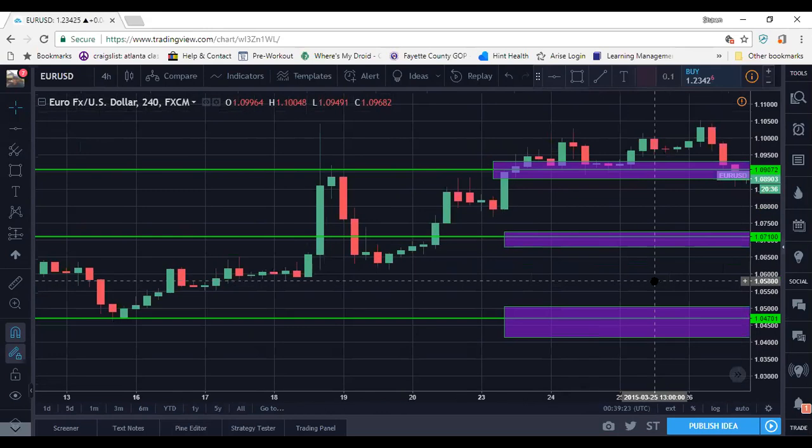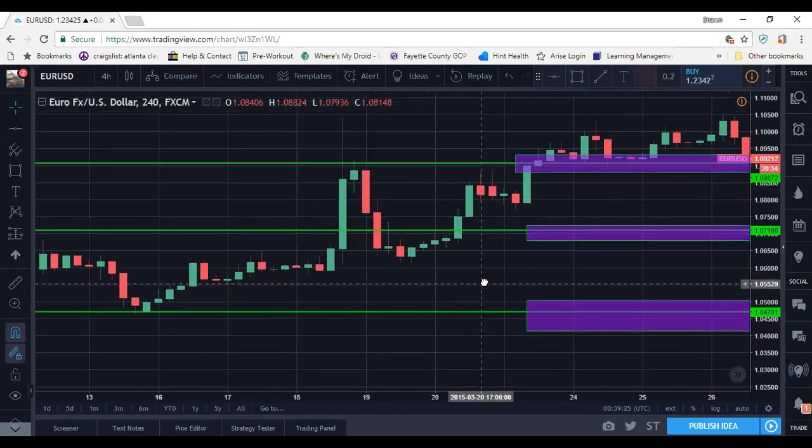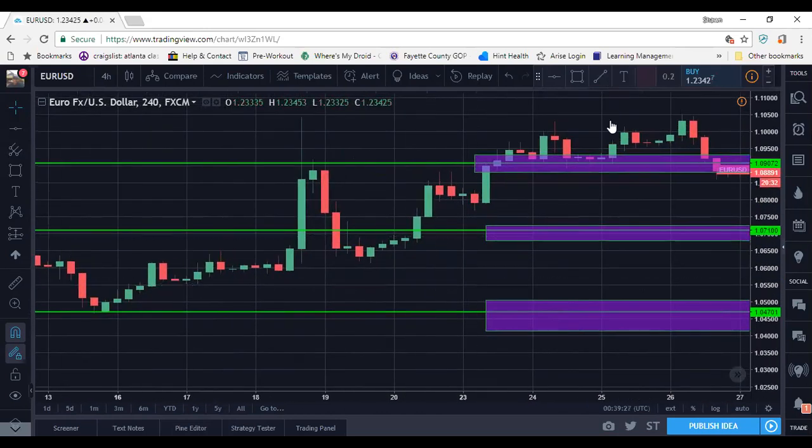So now, how do we backtest? What's this whole naked trading? The first thing is this is all you need. You just need support and resistance. You don't need trend lines. You don't need Fibonacci. You don't need Elliott and all these magical other things. All you need, guys, is support and resistance, okay?